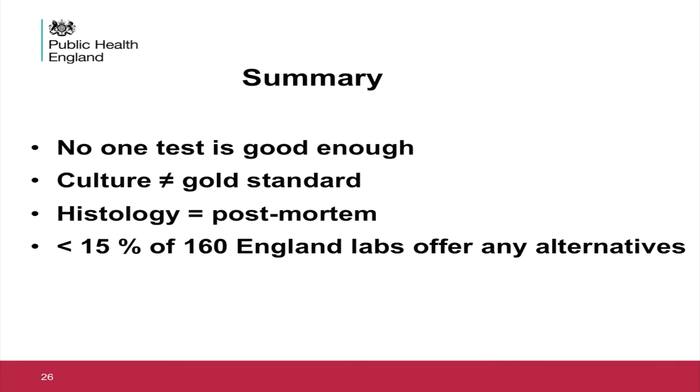So in summary, I just want to highlight that no one test is good enough. All of these tests have their strengths, but it's very important to acknowledge their limitations. Perhaps a way of moving forward would be a combination of tests where you can bring together the strengths of these assays. We know that culture is not sensitive enough. We know that histology is rarely obtained until post-mortem, and in reality, less than 15% of the 160 labs in England offer any alternatives.